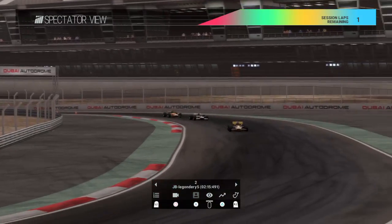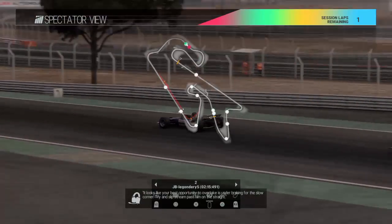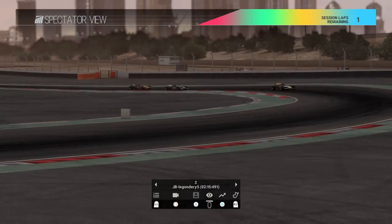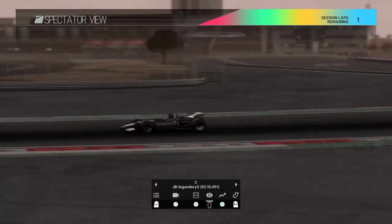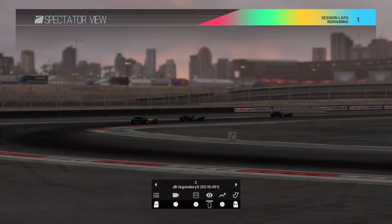There's JB here now, just needs to stick for this lap, second. It looks like your best opportunity to overtake is under braking for the slow corner. Try and slipstream past him on the straight. But will he keep it in place, or will he make a mistake and go down to third again, where he started? He needs to get one position, I think.